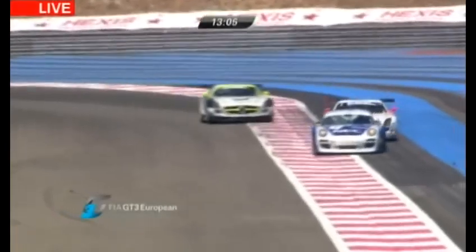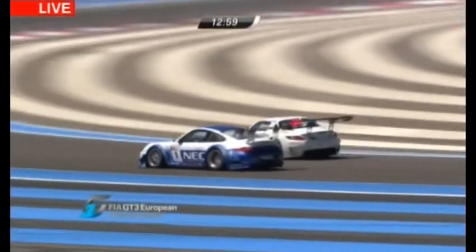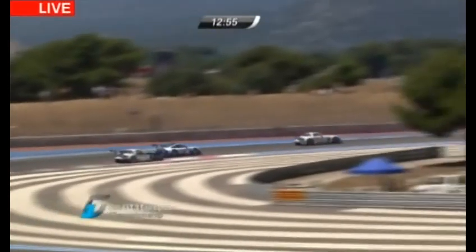Yeah, absolutely. But this is where there is a possibility, this double right-hander. You can sort of get close there, and he's going to try. There you go. See, this is typical Mike. He knows this track very well. That was lovely. Very well, nicely done. Placed that car perfectly. That was beautifully done.